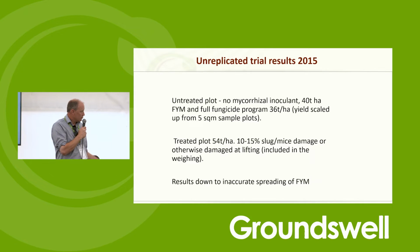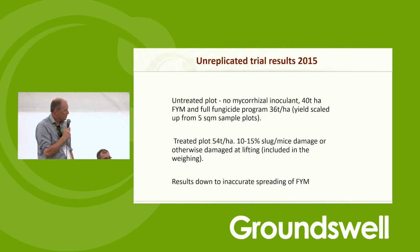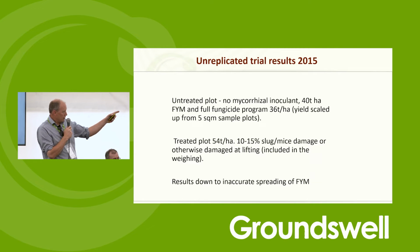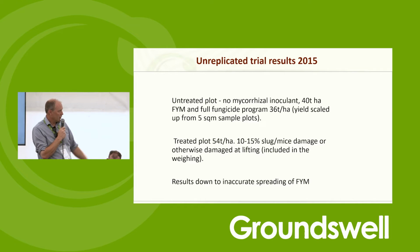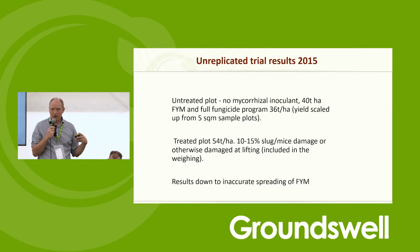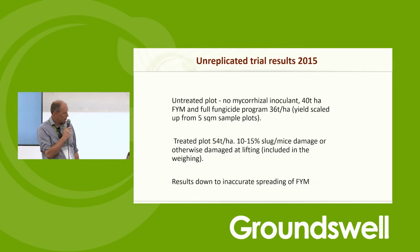And just some results. These are unreplicated. So this is the untreated plot with no mycorrhizal inoculant. We're yielding 40 tonnes a hectare. This was in 2015, and that was with a full fungicide program, done using 5 square metre trial plots. And you can see the treated doing slightly better, but as I say, I think that's more down to the variability of the manure that was used.